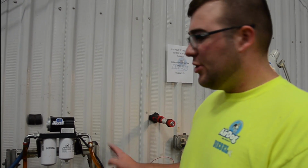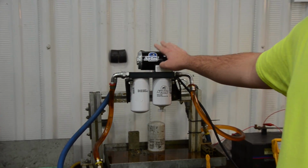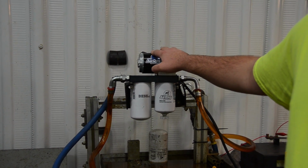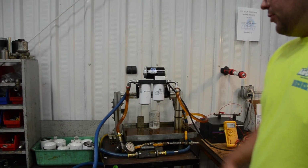So what I'm going to do is turn on our AirDog 150 here. This is the original AirDog non-adjustable fuel pressure. So this is basically just going to return everything right back to the tank that it does not use, unlike our AirDog 2s that recirculate fuel and only flow out what the truck is demanding. We're going to turn the pump on.